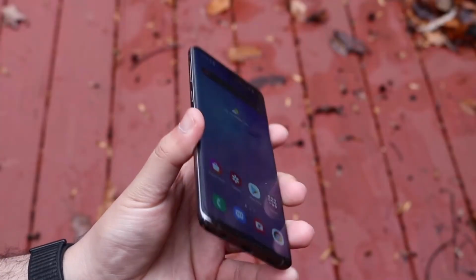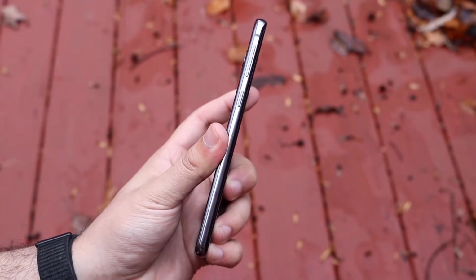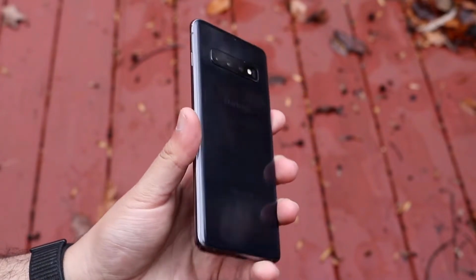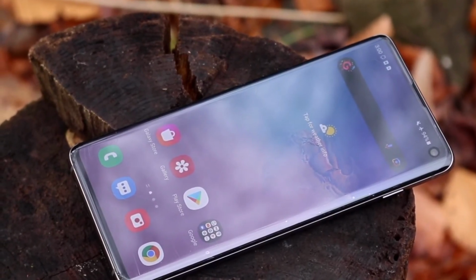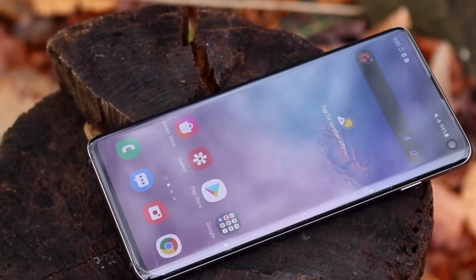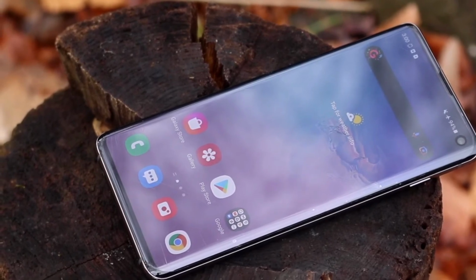The Galaxy S10 came out 3 years ago, and it was one of the best phones, if not the best, at that time. And right now, 3 years later, you are thinking about getting it. I can tell you that there's some reasons why you should and some reasons why you shouldn't. But I promise, at the end of this video, you will have made your mind up. You will know if you're going to buy the S10 or not.